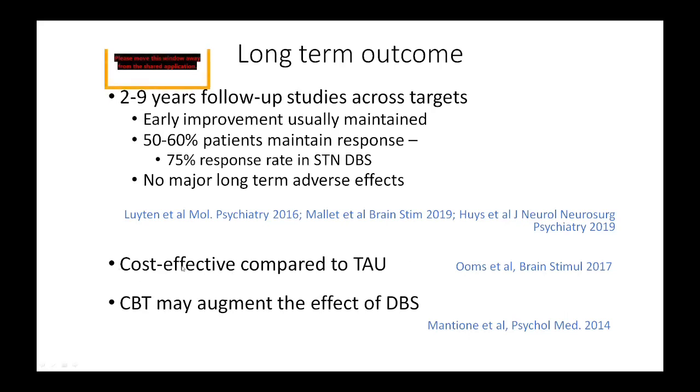So long-term improvement has been seen, and there are some cost-effectiveness analyses which have shown that DBS is cost-effective as compared to treatment as usual also. And another interesting aspect, it has been seen that in people in whom CBT has failed, after giving DBS, CBT might have been found to be helpful. So CBT might be augmenting the effect of DBS. There are a few studies that have been done, but it has not been studied that systematically. So as I said, even after DBS in long term, most patients need to continue medications and also CBT over long term.